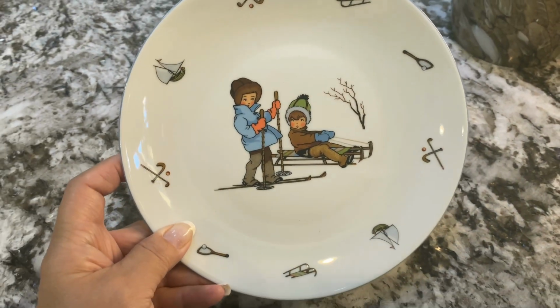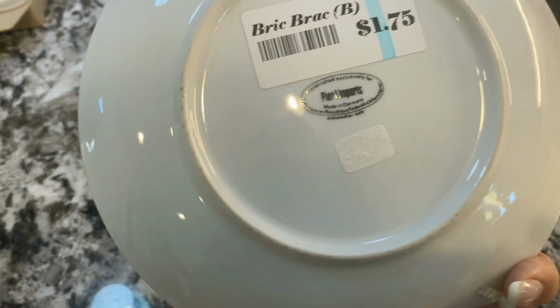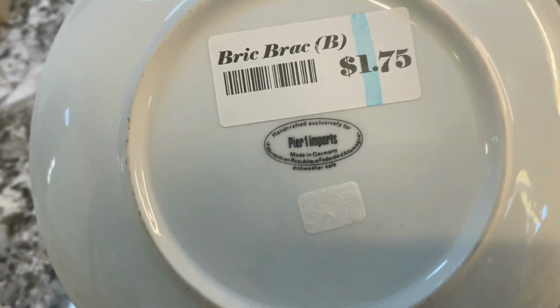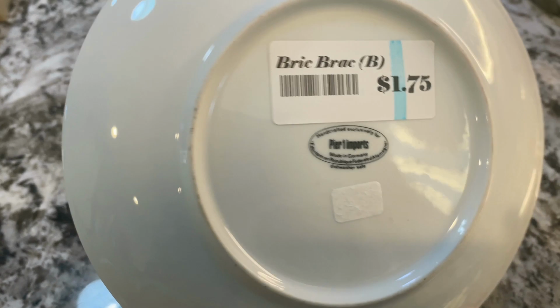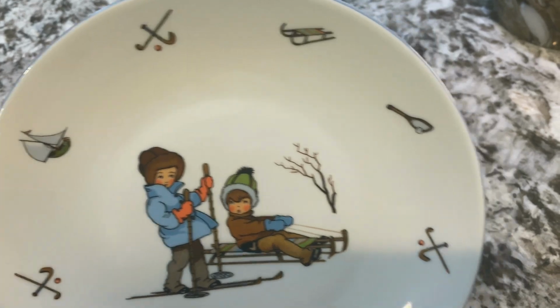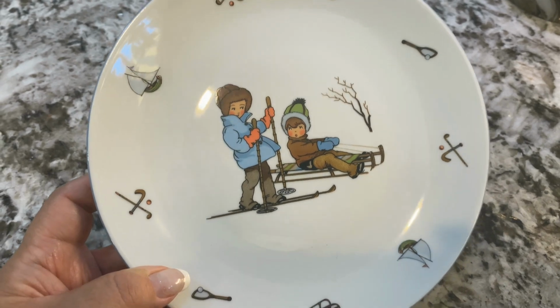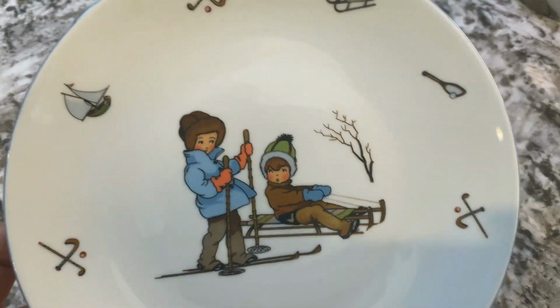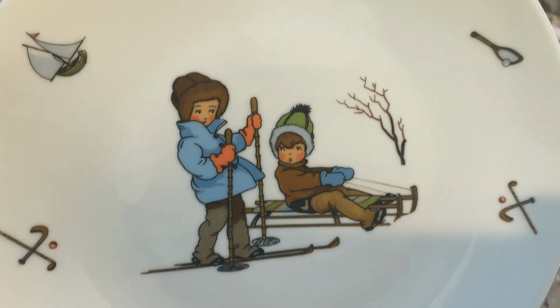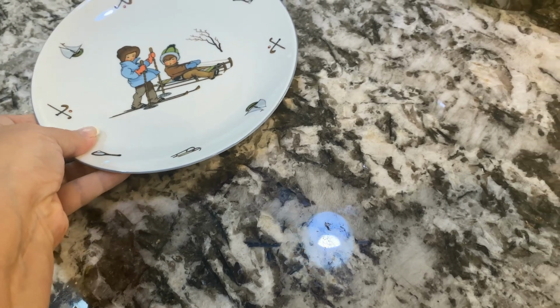My husband fell in love with it. It's so cute. And it is Pier 1 Imports, and I believe it may be a retired design. And so we are going to have it up available, but if it doesn't sell, my husband just fell in love with it. He said it reminded him of when he was young, so he just loved it. And we got this for $1.75, and if I don't break it.